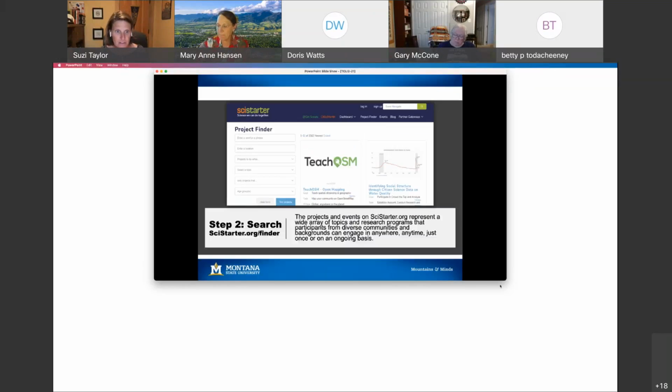I think this shows you what the search looks like. So you can, again, type in any topic or location. You can search by something that's good for kids or for families, and it will show you all different types of projects that might be good for you to take part in. You can also set up to get alerted when something comes up. Again, if you're super into birds and a new bird citizen science project comes online, it will alert you that this is something that you might want to try out.